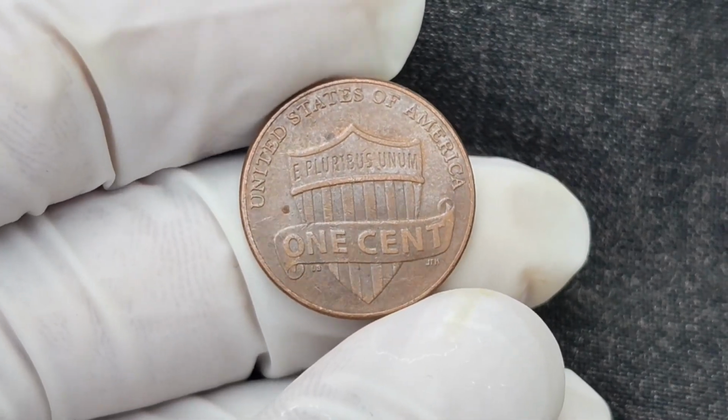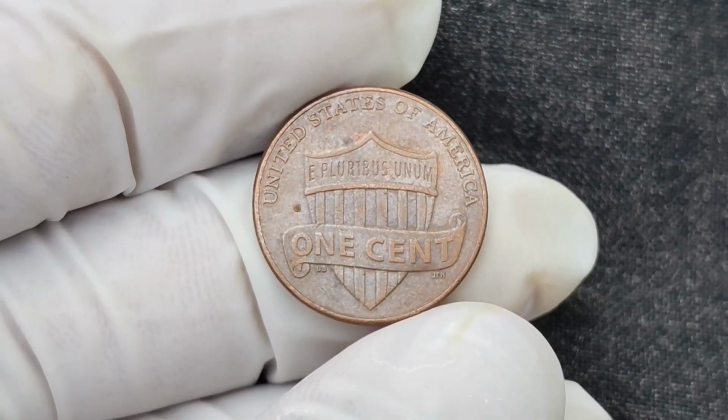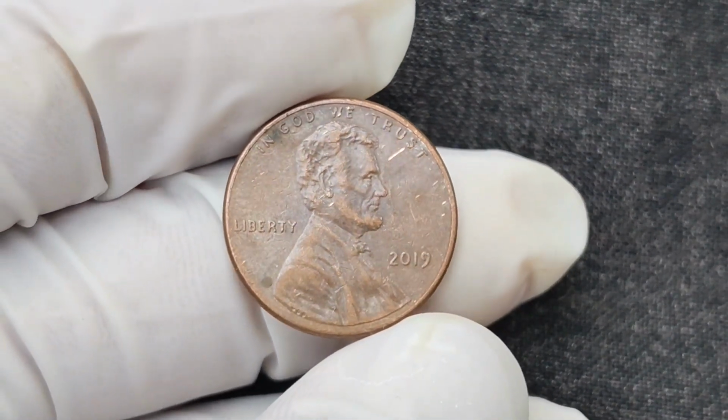And you'll want to get it graded. That's a fancy way of saying you send it to an expert who checks its condition and authenticity. They'll give it a grade from 1 to 70, 70 being the holy grail of penny perfection. A perfect 70?